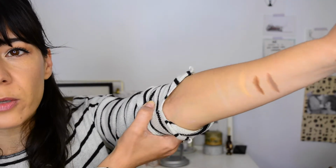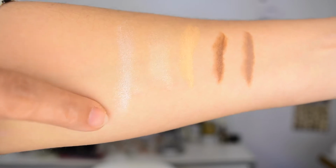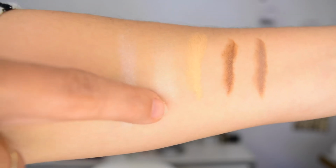So I'm going to do, how am I going to do this? Why do I do this to myself? So here is the brow bone highlighter, the pencil one. This is the stick highlighter.